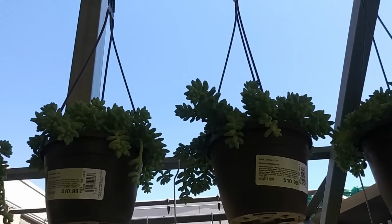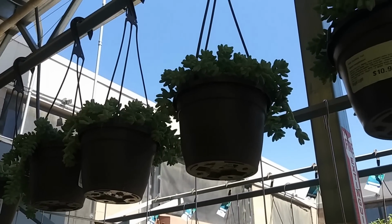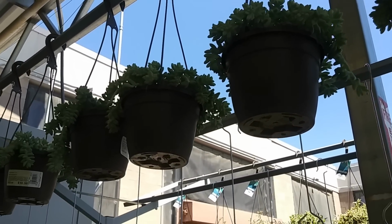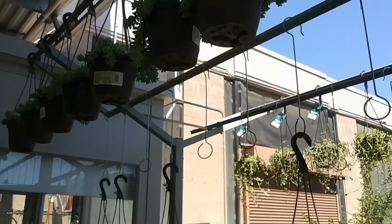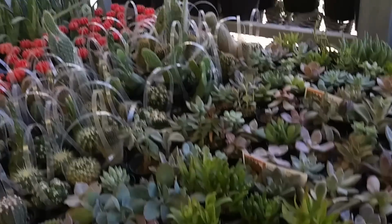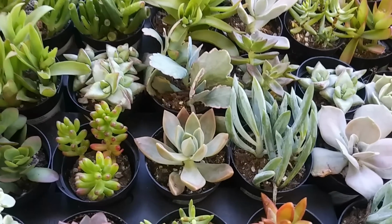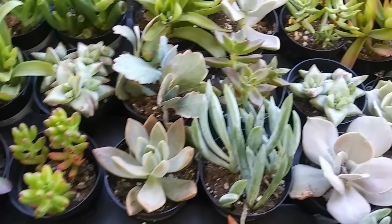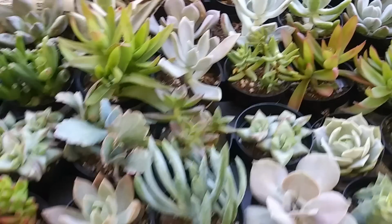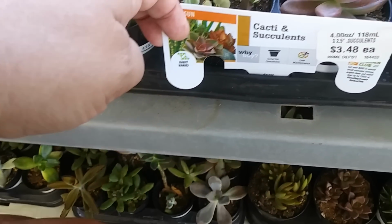Just above that they had some donkey's tail or burro's tail. Sorry for the backlighting there, but these actually looked really good. They were in mainly shade, so they didn't have the damage from the sun. Just below that they had some 2.5-inch pots of succulents, and I believe these were $3.48. Nice variety of them, lots of color.